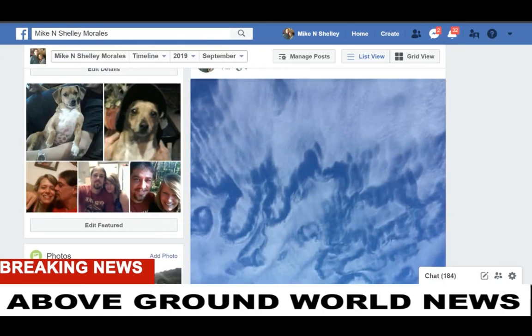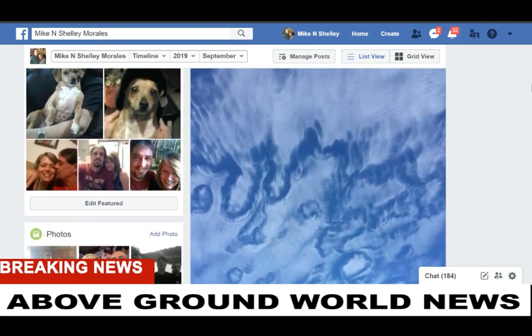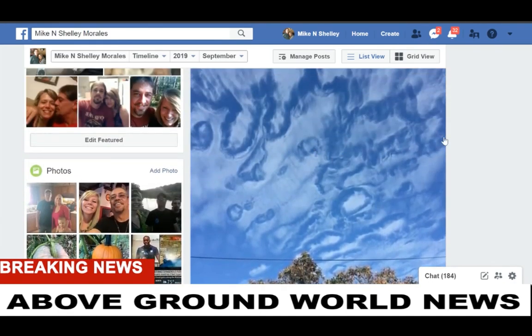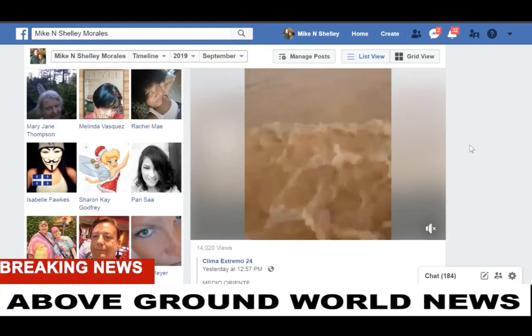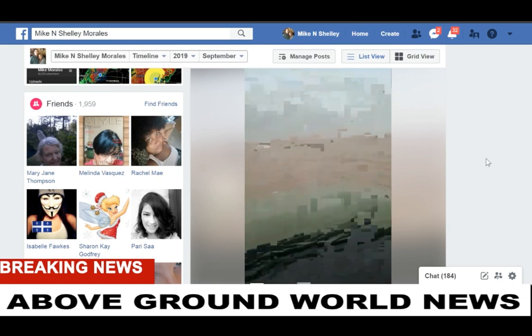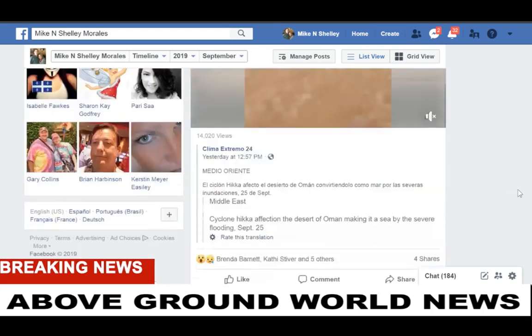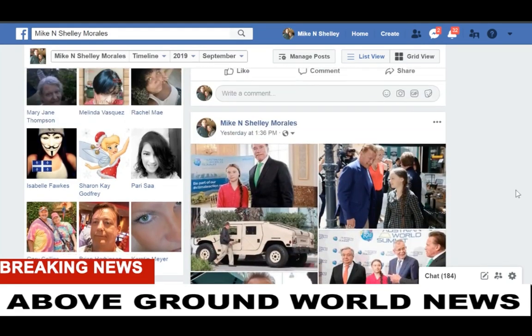Before I jump into the maps and stuff, I wanted to come over here to my Facebook page. We showed you the aerosols that were being deployed in Australia. Look at these clouds coming out of Victoria, Australia. Does that look like a normal cloud pattern? Not even close. And then here's what's going on in Oman, where I showed you they made the man-made hurricane or cyclone. Look at it. This is the desert, and it's just completely underwater, just like they did in Iran. So more man-created weather.